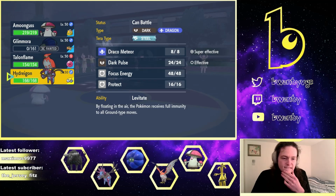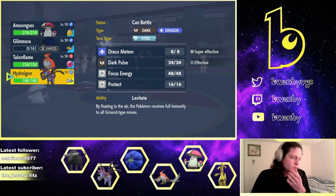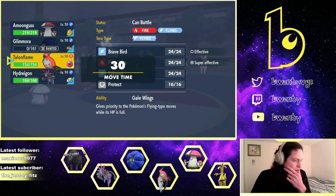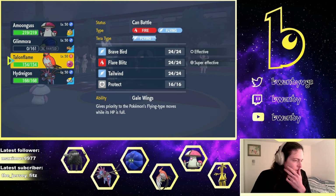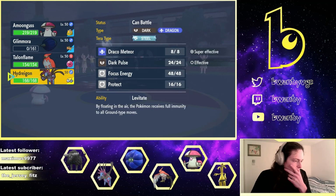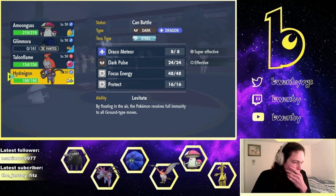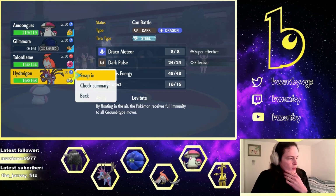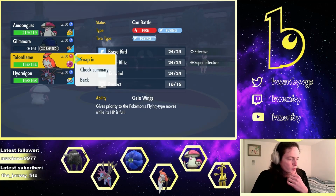I probably shouldn't use my Terra there regardless, to be honest. That's maybe not my best move. I want to get my Hydreigon set up, but I'm just taking way too much damage from Gholdengo here. What I could do here is go Hydreigon and then just Spore Gholdengo partner with Amoonguss, or I could just bring in Talonflame and threaten Tailwind.